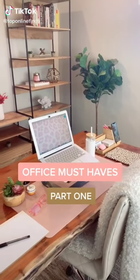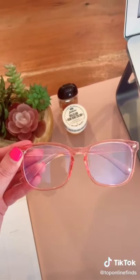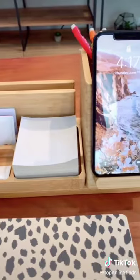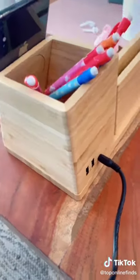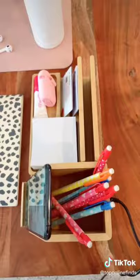Office must-haves, part 1. These blue light blocking glasses that help prevent headaches from staring at a screen. This bamboo organizer that also has a built-in wireless charger for your phone. It also has a few USB ports on the back for multiple cords, and it's just a nice organizer for different office supplies that's also efficient.